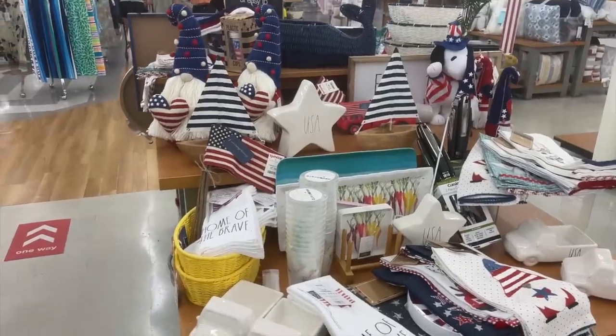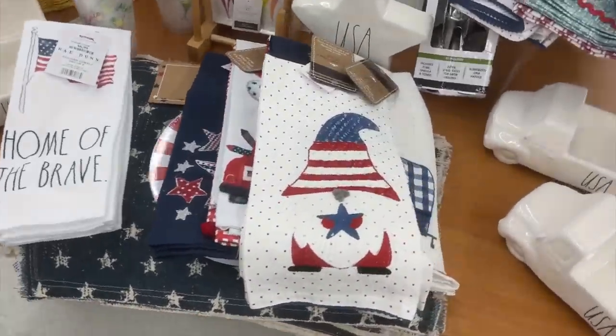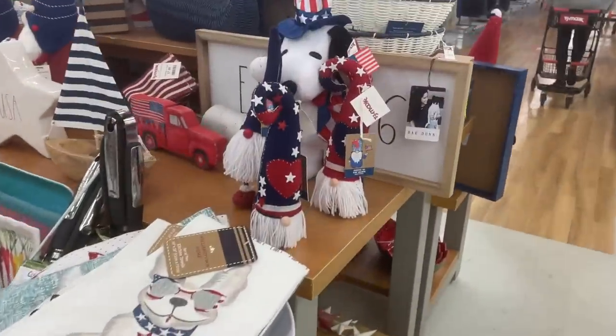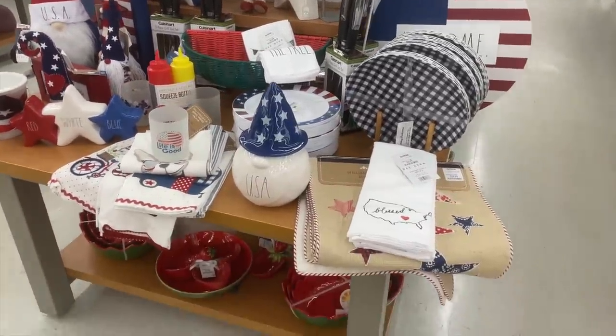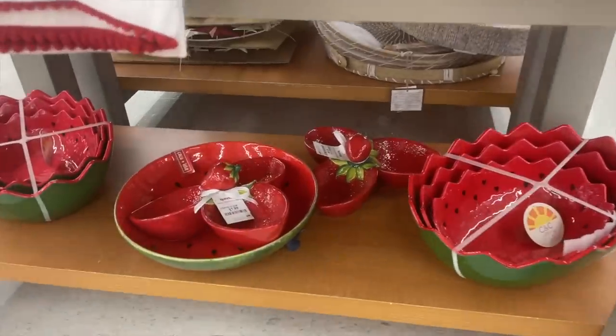Look at what they have here though. They have more 4th of July stuff. Oh, look at these, so cool. Kitchen towels. They feel like they won't absorb much. These little gnomies. And then we've got some more up here. Ooh, that welcome sign is pretty cool. Right here. Wait for it though. That stuff down here is amazing.